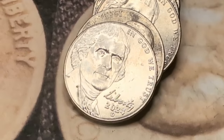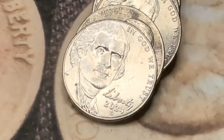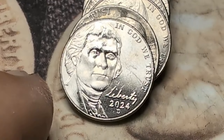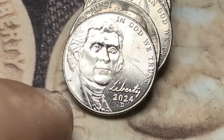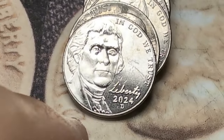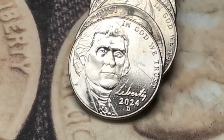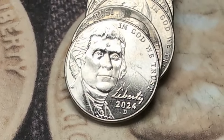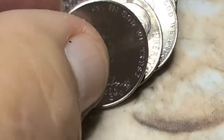Hey, looky here, folks. I'm in the 25th row, and I have a 2024D. How cool is that? It's in really good shape. I'll carefully put it aside and probably put it in the flip to keep it in this condition. See if I can find some more. I want to keep a few of them for myself, and if I could actually find enough of them, I'd like to sell some and make a little money. But yeah, that was fun. Got one. Neato.